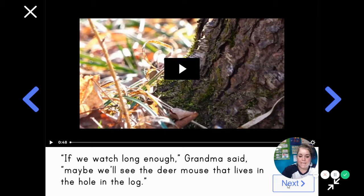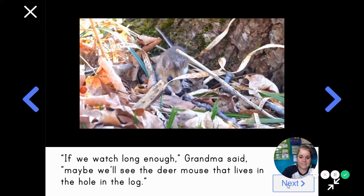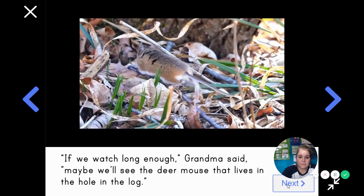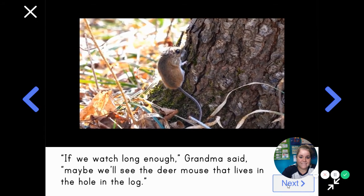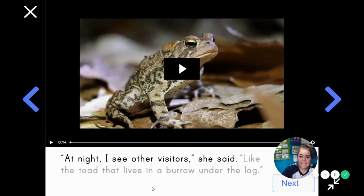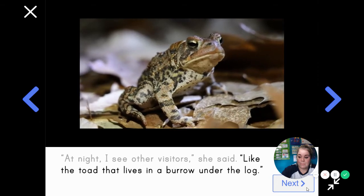"If we watch long enough," Grandma said, "maybe we'll see the deer mouse that lives in the hole in the log." Let's see. Ooh, I see him. Do you see him? I think he's going back to his hole. "At night, I see other visitors," she said. "Like the toad that lives in a burrow under the log."